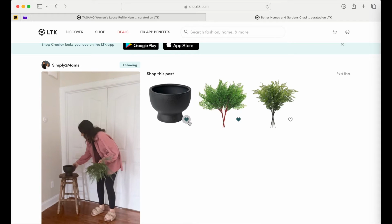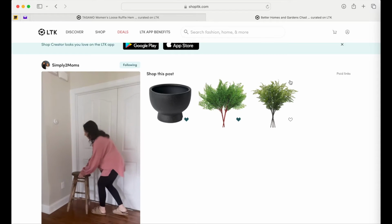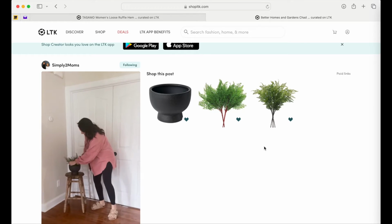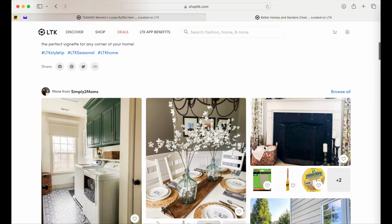So I have already added this to my favorites because I saw this before. But let's say I like these ferns here that I hadn't added. All I have to do is click that heart, and now it's going to be in my favorites, so I can always find it again.